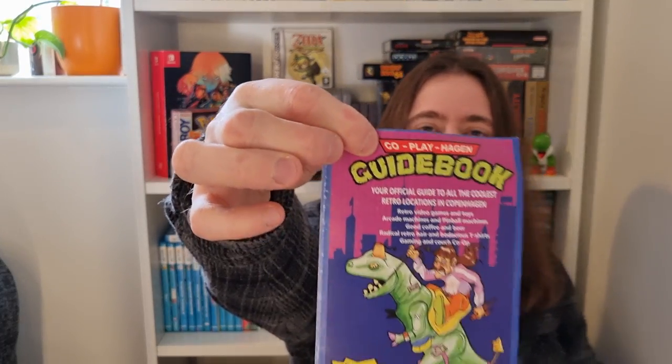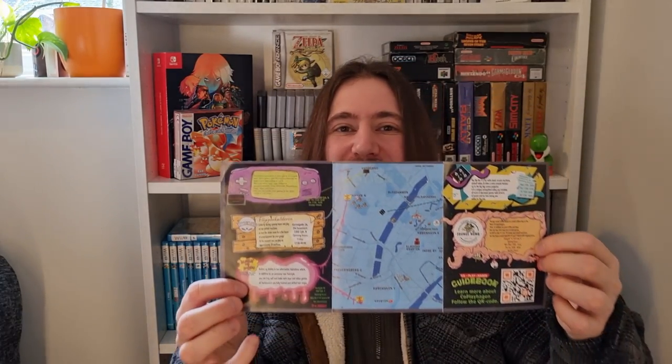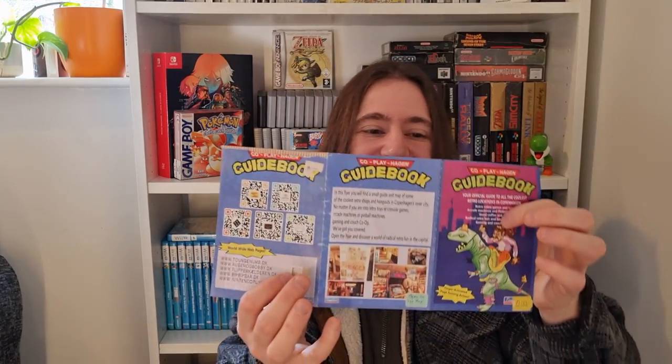Now, what I was looking at earlier was this Copenhagen guidebook. Now, there are more retro gaming shops in Copenhagen, but unfortunately, I didn't have enough time to go round them all as I was out there for work. But essentially, there's a little guidebook that all the guys that are into the retro gaming scene in Copenhagen have put together. And he was telling me about another retro game shop, which I would absolutely love to have gone to. I don't know the name of it, but it's a hairdresser and a retro gaming shop.